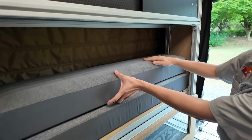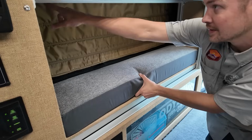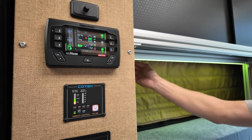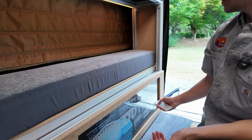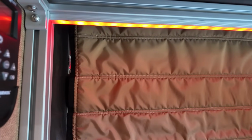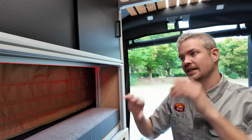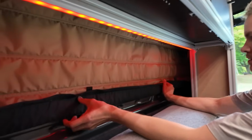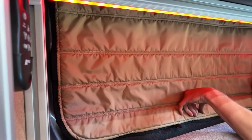So come on down, we'll check out the bed here in a minute. But underneath here, we have a light bar. Besides being disco lights, you can have it be whatever you want it to be. But at nighttime, it'll be red. So we have this and the power system so that at nighttime, it's stealth. You're not turning on this big bright light, and you can have red light as you're sleeping. Again, we have another cover here. So he can roll this up if he wants to check outside. Roll it back down.